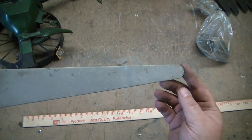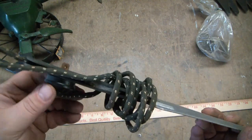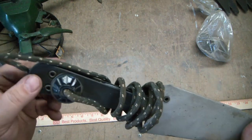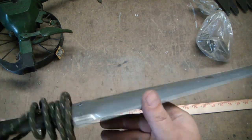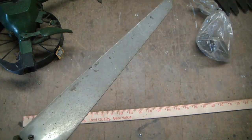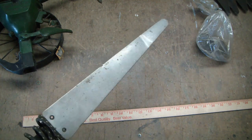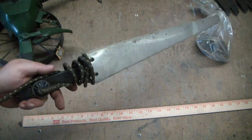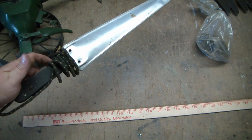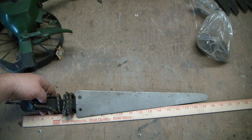Next item. I don't know what this is. Hopefully somebody can tell me. It's electric. Has a spot here to hold the plug in the handle. And so I'm assuming it has a heating element that runs around the perimeter. And my guess is that it's for cutting up blocks of compressed snow to build an igloo or something. I don't know. I got nothing else. Anybody else know what this is? I don't see any markings on it. So it is 20 inches long, so kind of a big item.